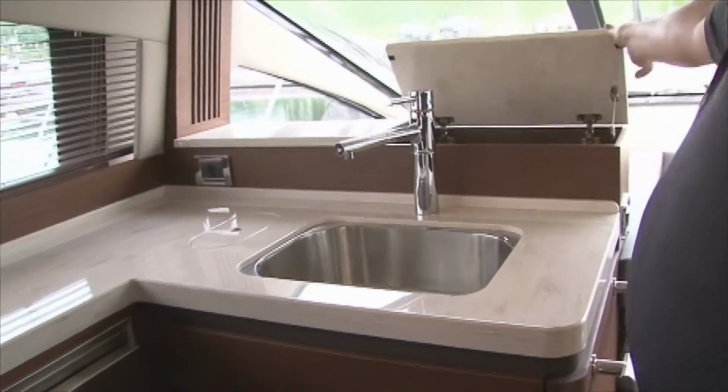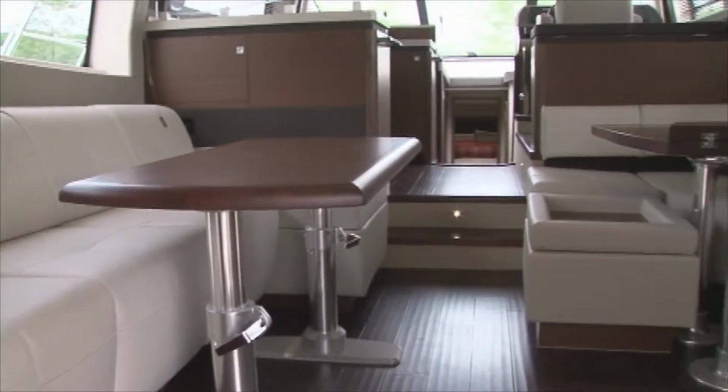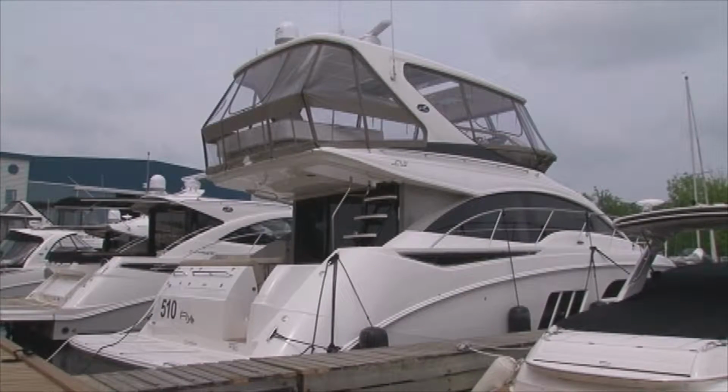You got storage everywhere, and that's the big key to Sea Ray. They listen to the focus groups from their customer base, and they're always trying to one up themselves. Absolutely. So what about downstairs here?